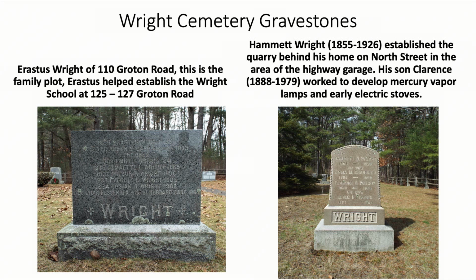Hammett Wright established a quarry behind his home on North Street, in the area of what we know today as the highway garage. But his son Clarence worked to develop the mercury vapor lamps and even early electric stoves. So, one of the Westford notables.